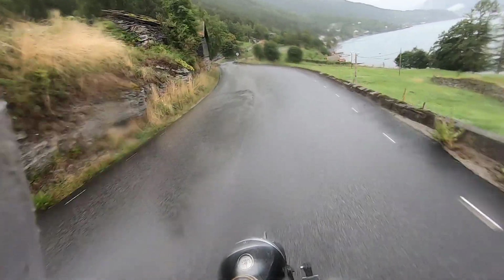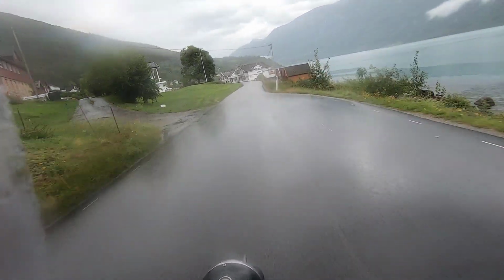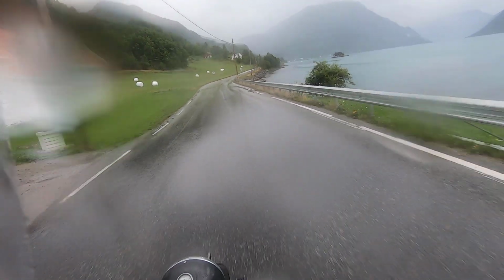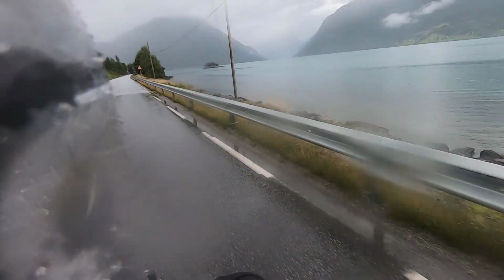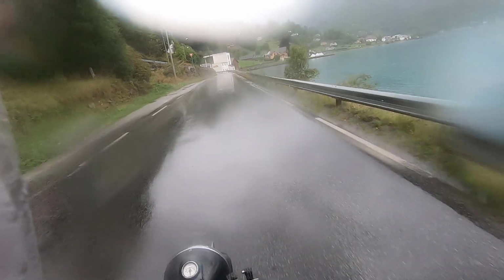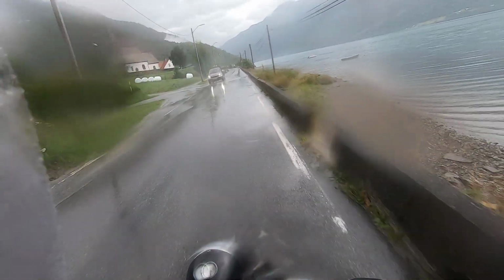So this fjord, it's known as the King of the Fjords, and it's the largest and deepest fjord in Norway. 205 kilometres inland from the ocean, and that goes to Skolden, and we're just going to come into that town in a minute. And it's up to 1,308 metres deep at its deepest point. But yeah, the colour of the water was just amazing. I never saw another fjord this colour in all the time we were there.